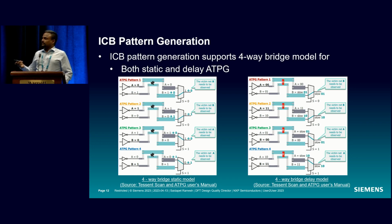Again, for the same bridges, it's split between static and delay modeling. Static is just static zeros and ones, and the delay model is going to send a 0 to 1 or a 1 to 0 on your aggressor and see whether your victim is going to be affected. It has the same algorithm, where net A is the aggressor in the first two cases, and it becomes the victim in the third and fourth one.